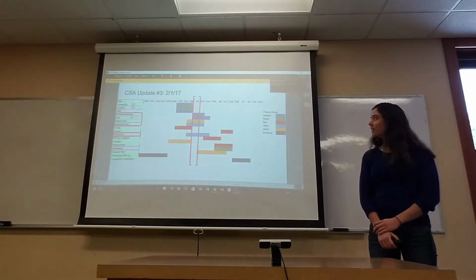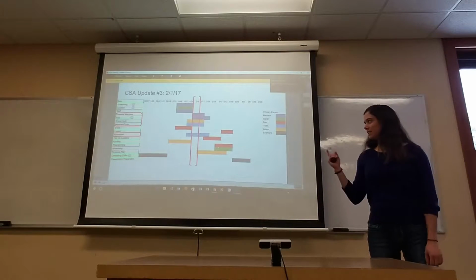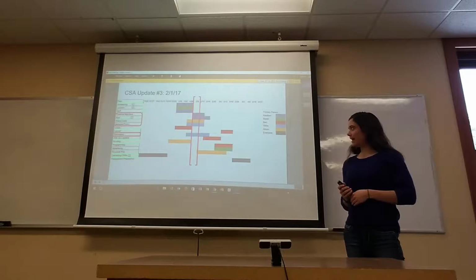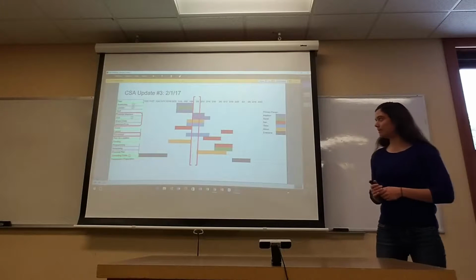Okay, so this is CSA update number 3, and this is our Gantt chart that we made in the beginning just to see where we are. Right now we're about halfway through. This week is the third week of the semester, so we're right in the middle of things.